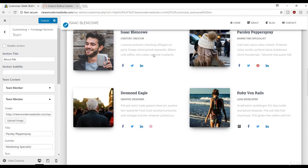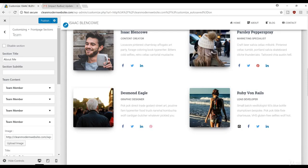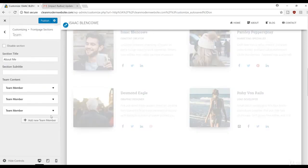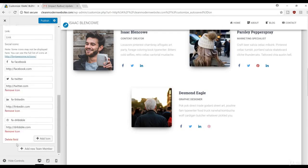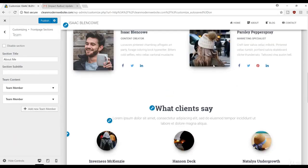And yeah, you would just go through and change each member to your own images, your own names, and their role. You can also go through, say you've only got two people on your team, one person. You can easily go through and simply delete the person and it'll remove them. And we can do that with this one too, and delete.